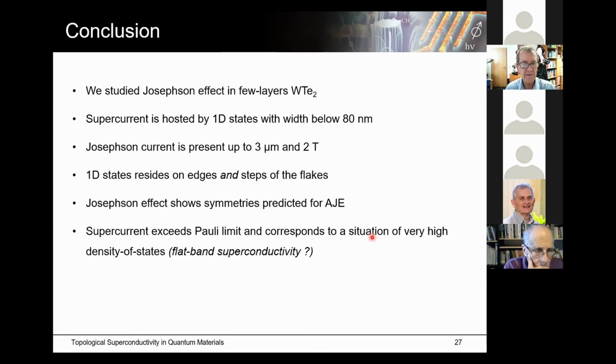So we studied the Josephson effect in few-layer tungsten telluride. We found supercurrent, with a strong contribution from edge current of narrow size. The current can flow up to 3 micrometers. It's also quite a long distance. 1D states can reside on the edges and possibly, as we have also seen, in steps. And the Josephson effect shows this asymmetry effect, and the supercurrent can exceed the Pauli limit. That's all. Thank you very much.